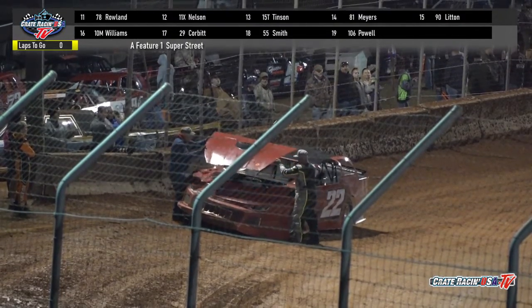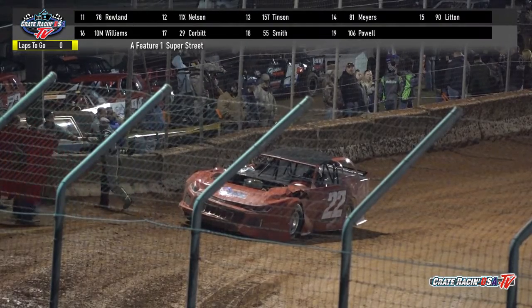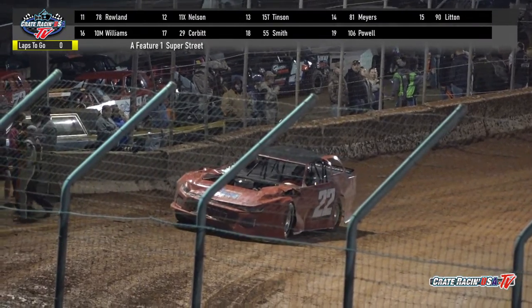So factory stocks, Enduros, you need to be in the staging lanes. Factory stocks, Enduros, you need to be in the staging lanes, please.